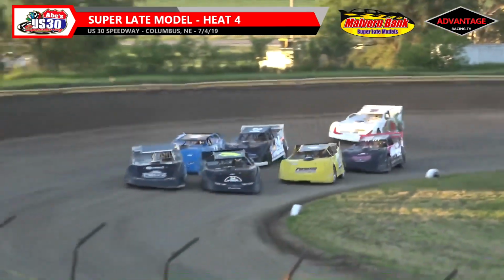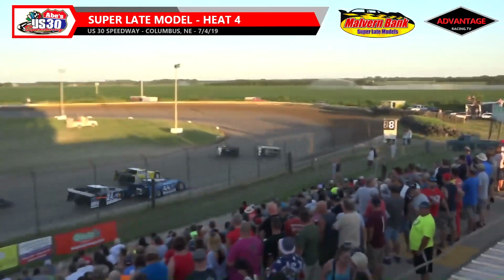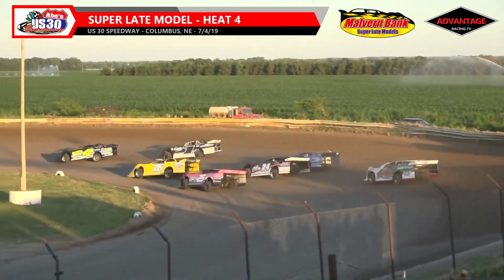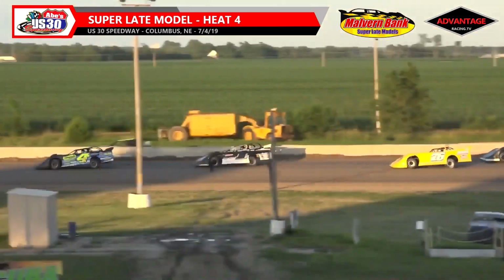Here we go, off of turn number 4. We are green for Koziski Auto Parts Heat Race number 4. Mad dash into turn number 1. The Blue Bandit, Josh Krug, going to take the race lead. Off of 2, Leonard will settle into that second spot.